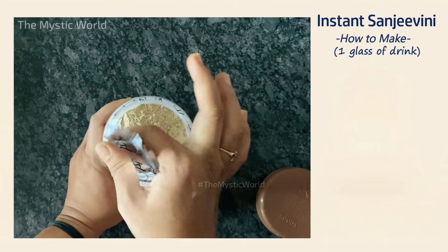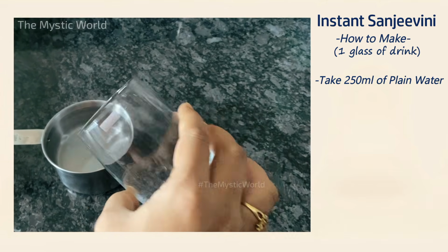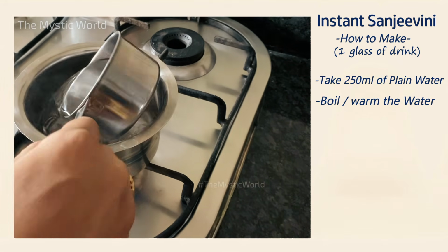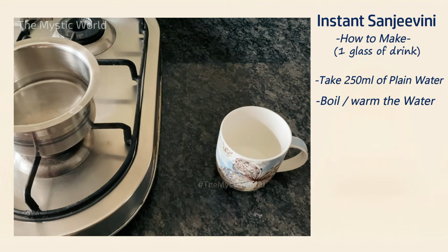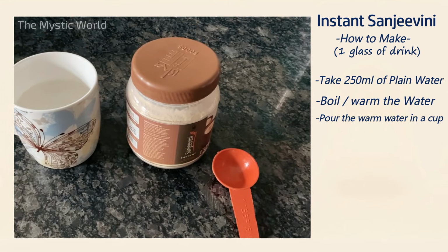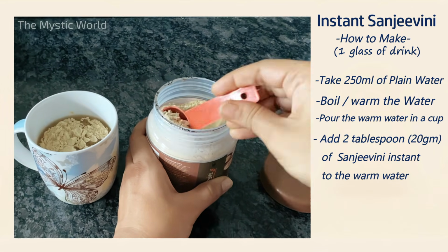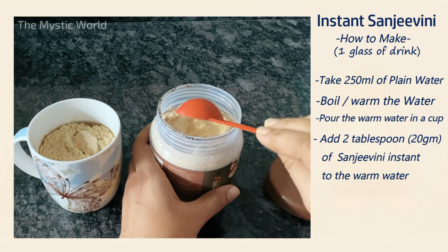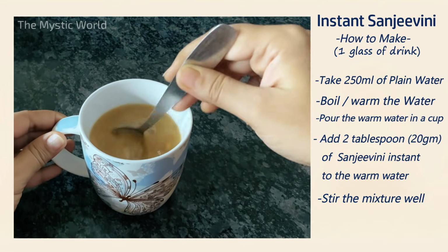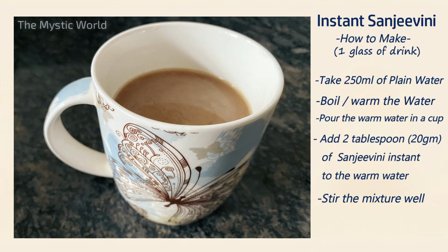How to make it? To make 1 glass of Sanjeevini, take around 250 ml of water. Boil the water or make it warm. When the water is warm, pour it in a cup. Take around 20 grams of Sanjeevini instant powder, which is equivalent to around 2 tablespoons, and mix it with the warm water. Stir it well. That's all that is needed. Your Sanjeevini instant is ready to be consumed. Relish the taste.